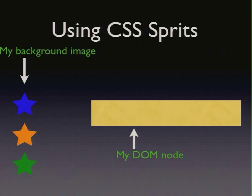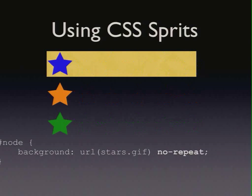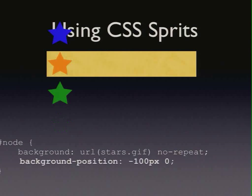It's about taking many small images, including them in one big file, and then exposing just a portion of it through CSS positioning of that image. So here, if I attach that image just to my node, my yellow box, using that CSS down there at the bottom, background equals image, it's just going to repeat across the page. And so the first thing I do is I turn off repeat. Now I've only got it on there once. And so if I'm looking at that yellow box, all I can see is that blue star. The other 2 are outside of that box, and so they're not going to show up. If I change the positioning of that background image, if I move it up 100 pixels, now all of a sudden the yellow star is showing up instead of the blue one. I can move it up a little bit further, and now I've exposed the green star. And so using that one image file, I have 3 different images to choose from.